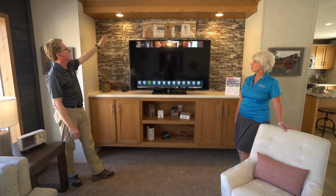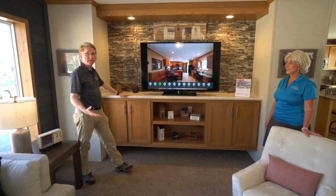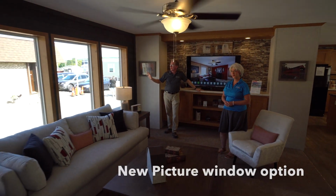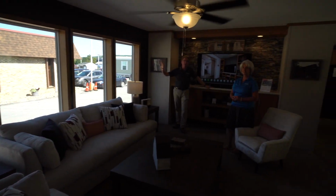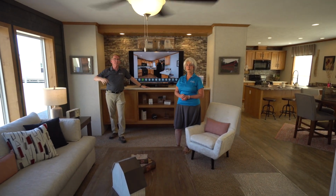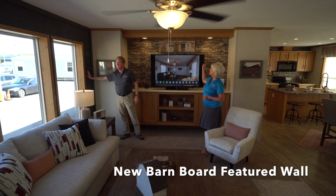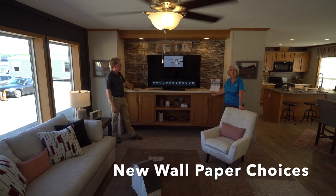right into this wall. We have these great lights. These are LED lights. And this particular room has a large collection of windows. There's 4 large picture windows that in this particular house, it works really great. But we can do this in any house. We can do 1, we can do 2, we can do as many that'll fit on a wall. Brings a tremendous amount of light in here. So that wall has the barnboard featured wall that they're now adding. And again, this paper and this paper are new, and so is this counter. These are new colors that you can select from.